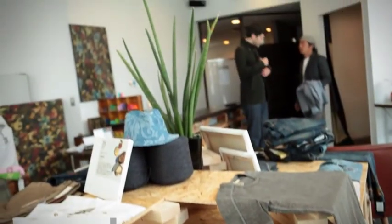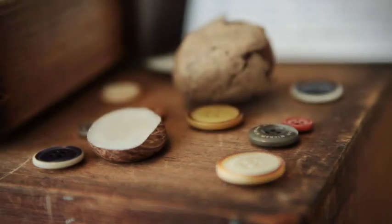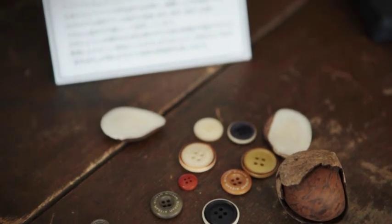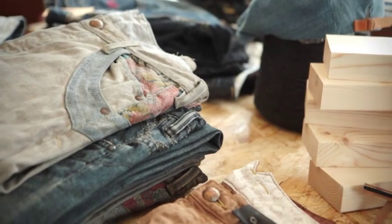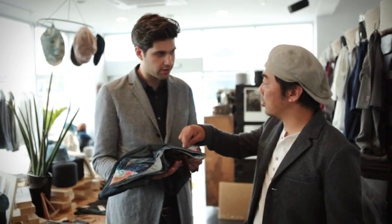I want to create clothes that people can wear for a long, long time. That's what I consider to be quality, and I have my pride. My pride doesn't allow me to neglect these details. I believe all of that will eventually be expressed in the figure, the silhouette of the clothes. I want to create something that smells of Kyoto.